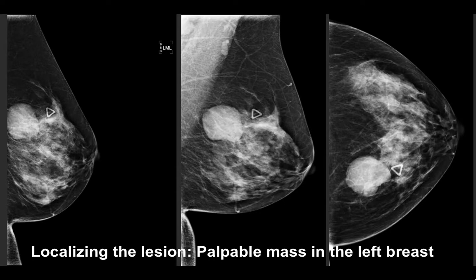Using the CC and MLO views and possibly an additional 90-degree medial lateral view, the radiologist can triangulate the position of a mass or finding in the breast. On a mammogram, the areas of the breast are broken up into anterior, middle, and posterior thirds. There are also anatomic regions such as subareolar and the retroglandular fat just anterior of the pectoralis muscle. So here we see the retroglandular fat just anterior to the pectoralis muscle, the subareolar area, and then the anterior, middle, and posterior thirds moving back in the breast.